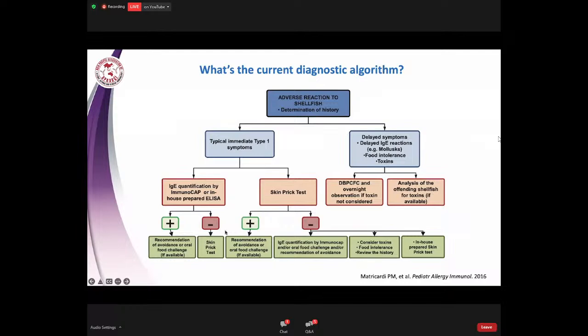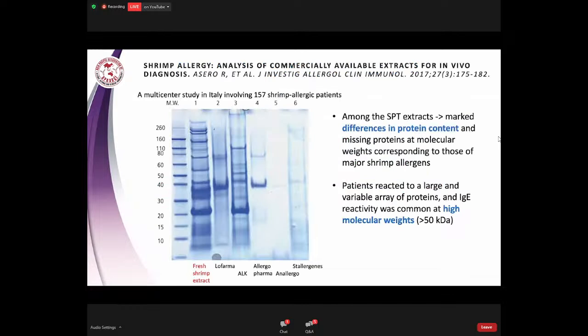But after a test result with the specific IgE test, we would stop here with either recommendation of food allergen avoidance or determination whether the patient needs an oral food challenge. And often we are stuck at this gray area here because of the pitfalls in the current seafood diagnostic tests. So it needs to be updated. And today I'm going to talk about the potential options that we have. So this is an elegant study done in Italy showing the allergen profiles in the different commercially available skin prick tests.